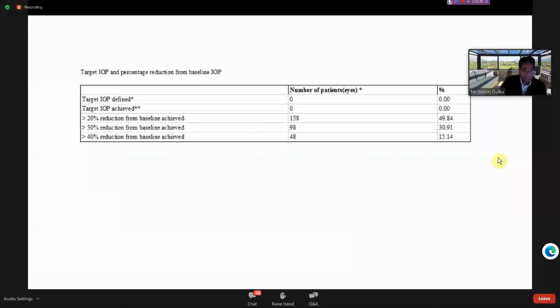And if we look at the percentage reduction from baseline, almost 50% had a 20% reduction, and quite a large amount, 30%, a third of patients, had a greater than 30% reduction from baseline, which I think, for a device that with practice takes 10 minutes to implant with a very good safety profile, is a fantastic result.